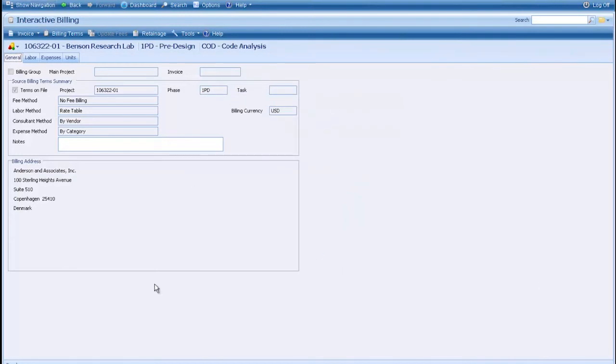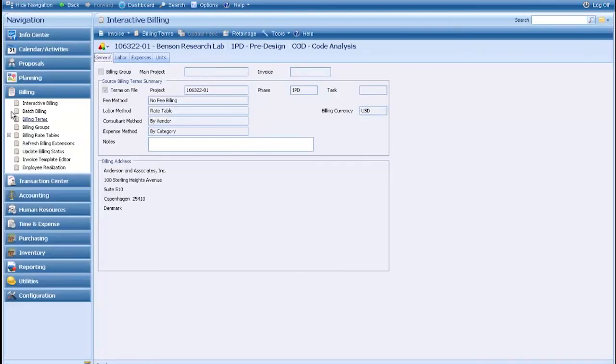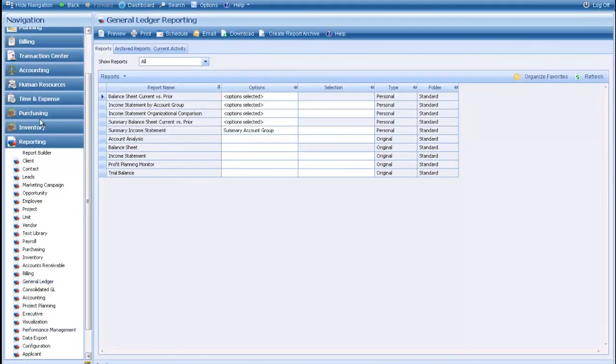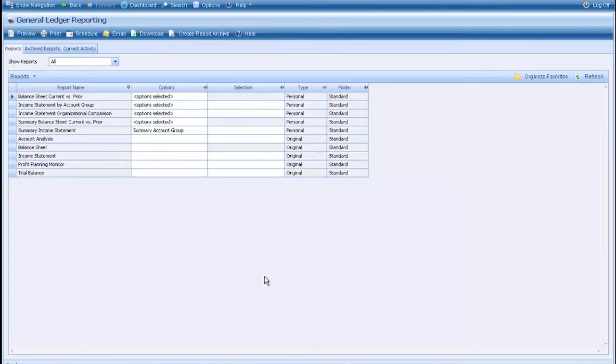Now after we've built our projects, the next part may be to actually go in and do some reporting on our projects or on our company as a whole. What I'll do is I'll just go ahead and move over to our reporting menu. And the first area I would like to start off with in our reporting menu is really General Ledger. So just a quick run through of a little bit of how Vision reporting works.